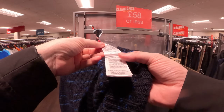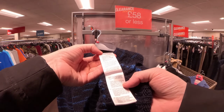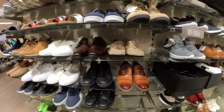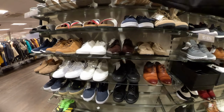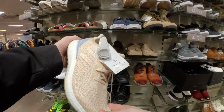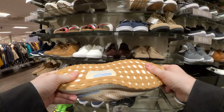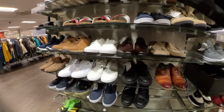So this is the heavy, thick knitwear that I was really looking to find in the other section, but it just didn't happen. It just wasn't there for me. At this point, I had £32 left in the budget, so I decided to go over to the shoe section.